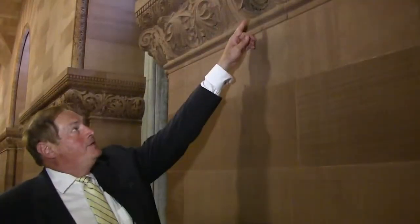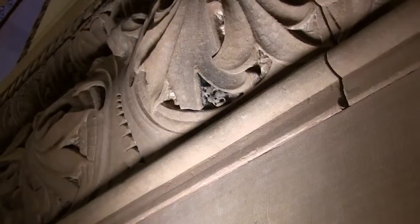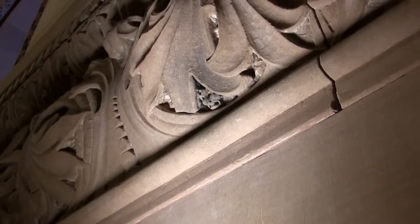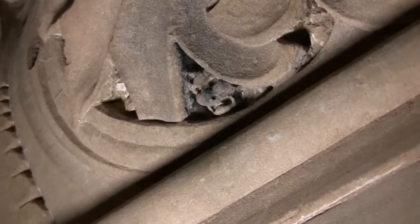One of the interesting things you'll see as you take the tour here in Albany is this little figure right here. So the story goes, this particular stone carver expressed his feelings about losing his job and carved a caricature of his boss into this little frieze up here, and that's kind of a cute little thing that we'd like to show on the tour of the Capitol.